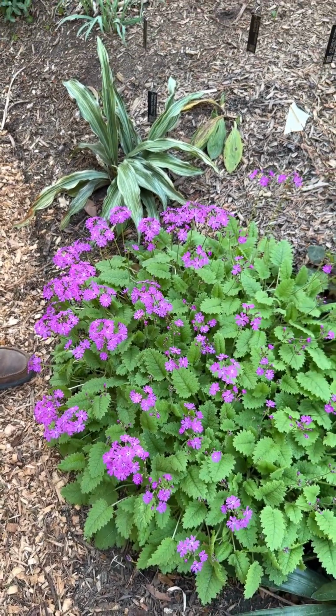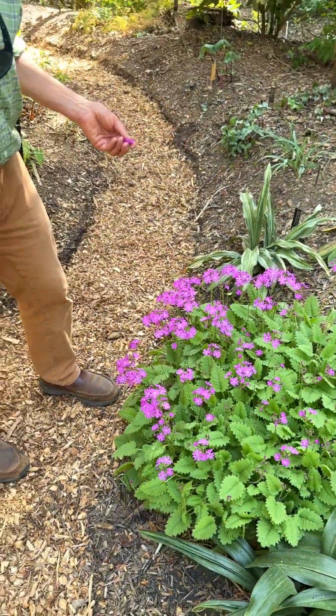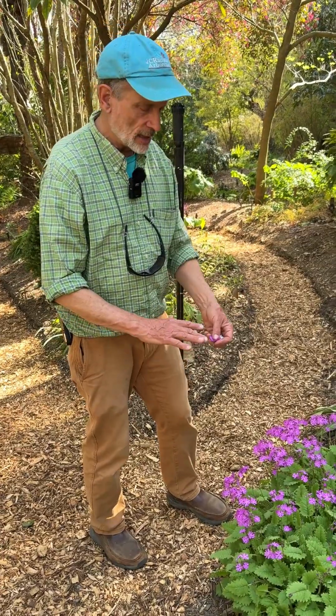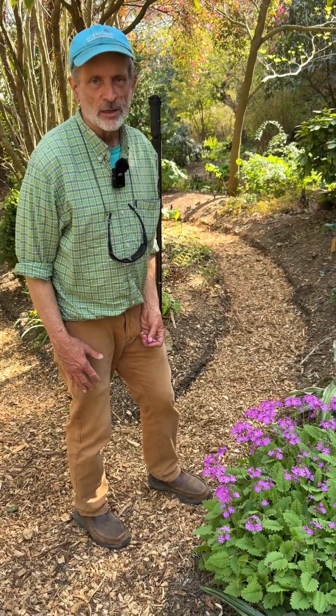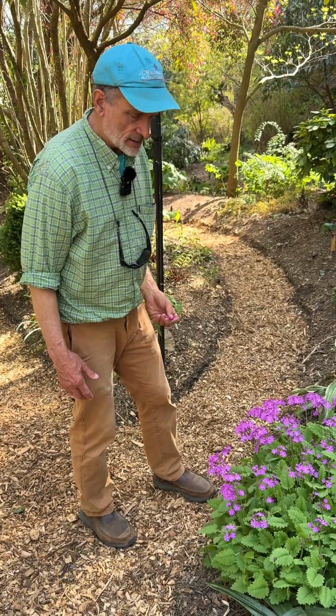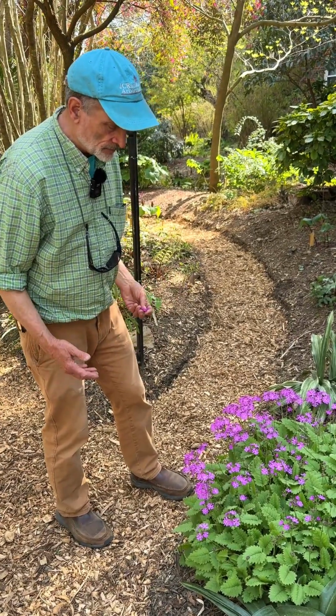And it is a true ephemeral. This plant will go dormant come summer. It will lose all of its foliage and completely disappear, but then return faithfully every spring. It's almost the end of March, and it's in full bloom.